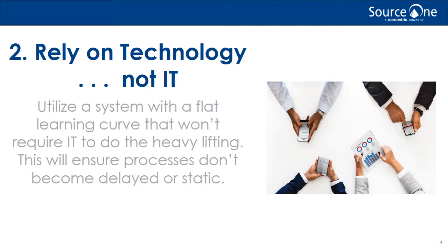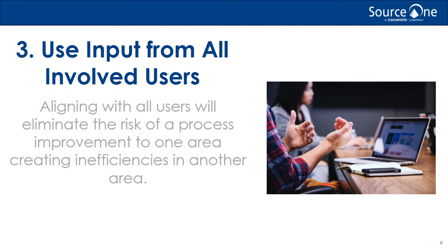technology owner. The next thing is to develop workflows using input from employees, customers, suppliers, and all other involved users. Consider the entities that operate not only internally, but also influence the process inputs and outputs. Aligning with all users will eliminate the risk of a process improvement in one area leading to a delay or inefficiency in a separate area.